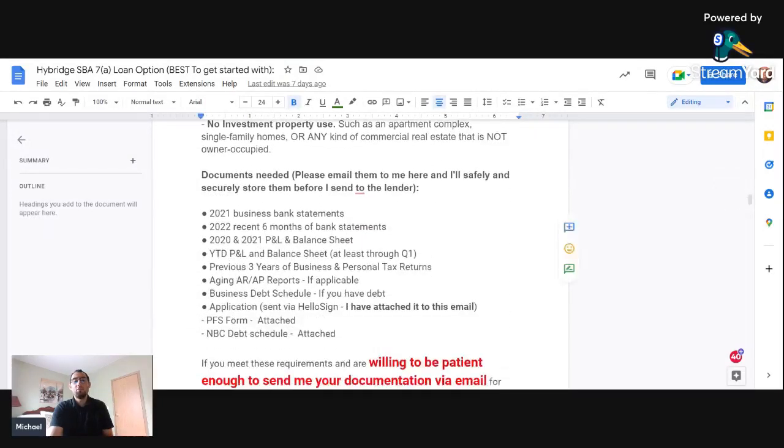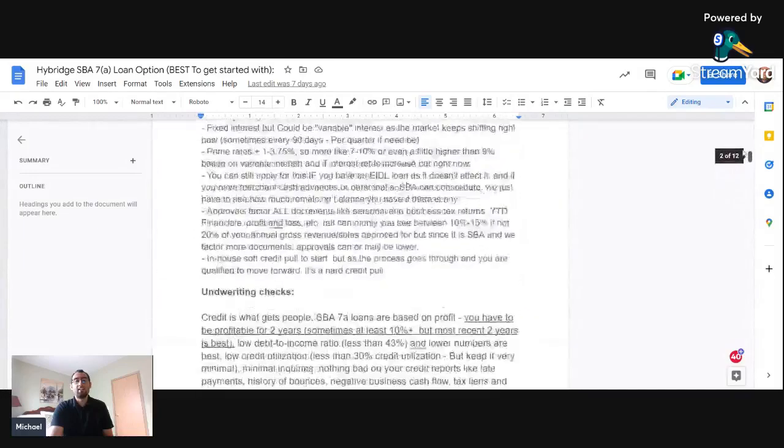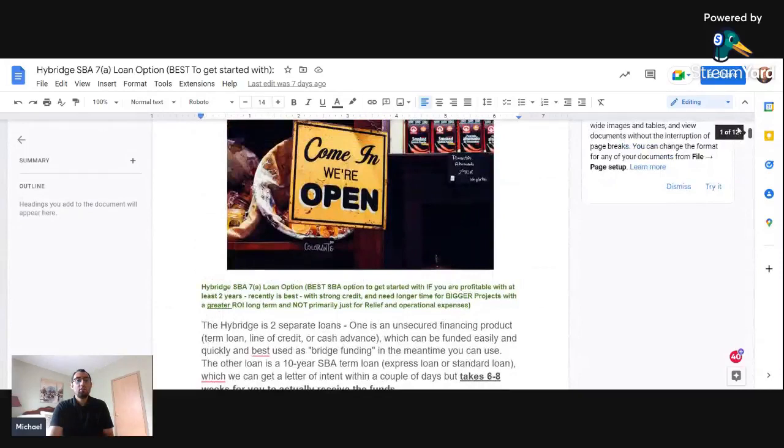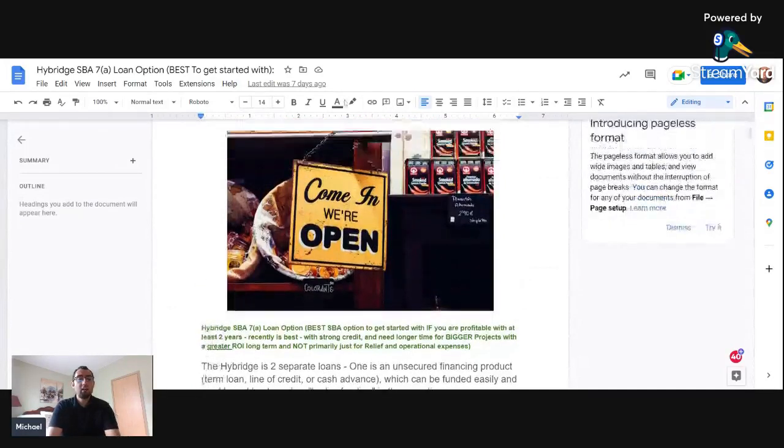And that's going to require more documentation, as you see on the screen here, like the recent 6 months of bank statements, profit and loss, balance sheets, year-to-date profit and loss. And there's quite a bit more that I will look for. And then as the process goes, we might ask for more information from you. So here, let me now move over from that tab over to something that I have already released.